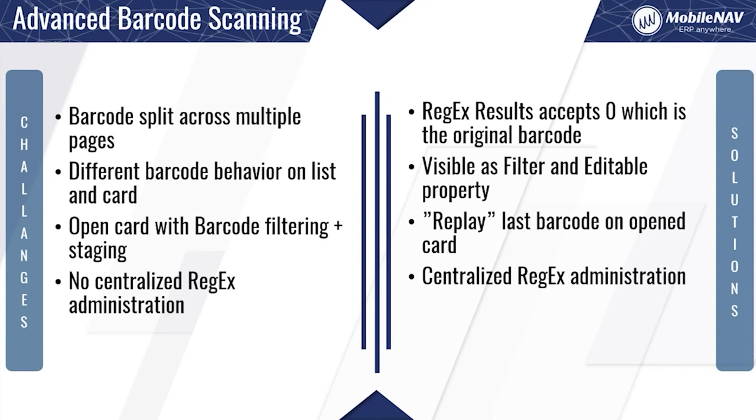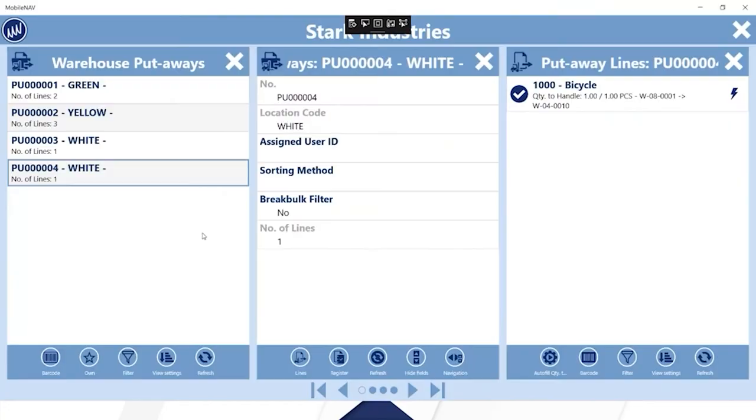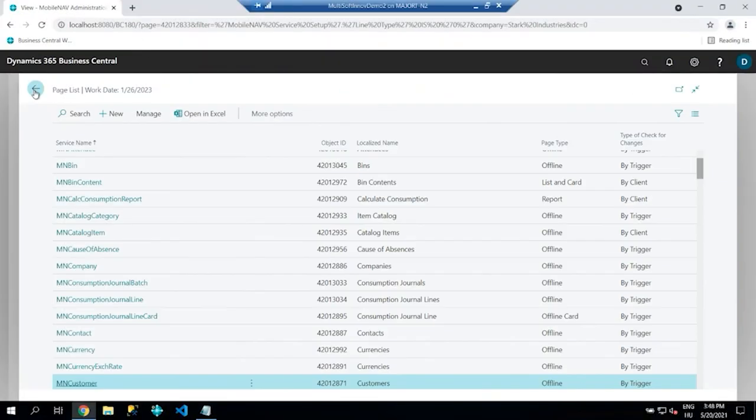From now on, we will replay the last barcode on the open card. So when you open a card with barcode scanning, because you have filtered the list and the last scan has opened up a card page automatically, in that case, we will replay that last barcode on the card page as well. And last but not least, we have introduced the centralized regular expression administration. I would like to also show you how that works in Mobilenav.